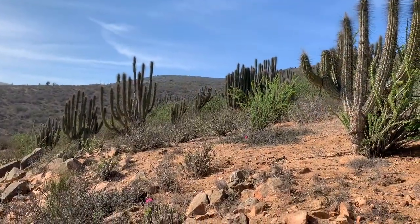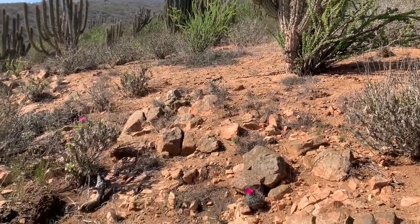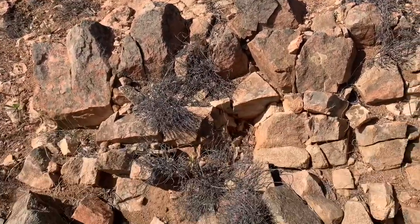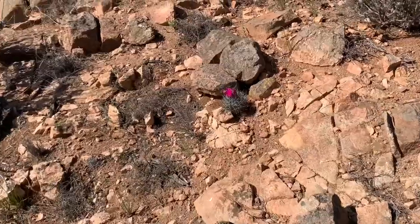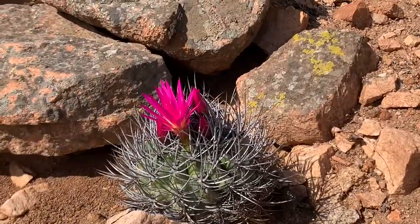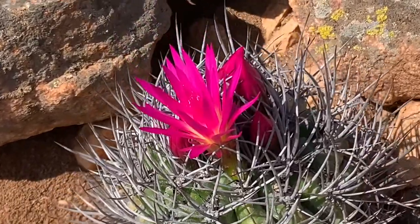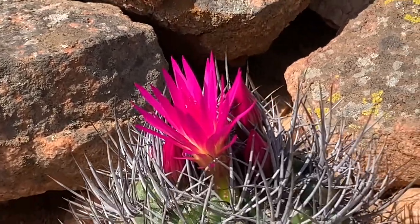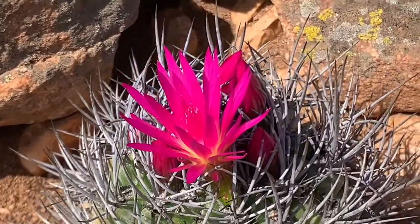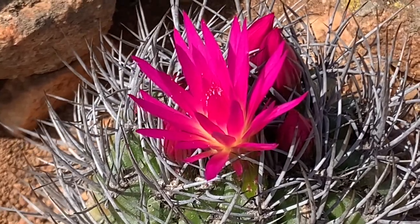Okay, so I've climbed up only about 50 meters in elevation, but you notice that we've got a slight change in the topography in this habitat here. So in amongst this granitic, rhyolitic, rocky terrace, we've actually got Eriosyce subgibbosa subspecies nigrohorida occurring. It's got these really nice, vibrant pink flowers on it. And if you look down into the throat or the tube of the flower, it's contrasted with a light yellow, creamy colour.